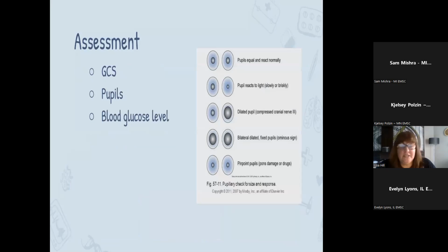The next thing is the pupils. I'm just going to assume a picture is going to pop up here in a second, showing equal pupils that react equally. Pupils that react slowly. A dilated pupil can mean a compressed cranial nerve. Bilateral dilated fixed pupils, okay, this is an ominous sign. And then pinpoint pupils can indicate pons damage or, of course, drugs.